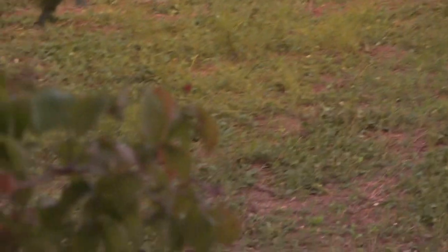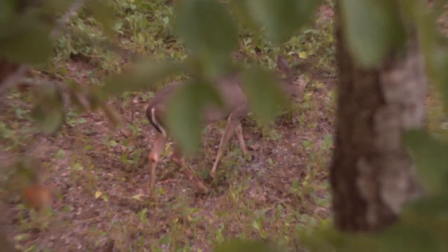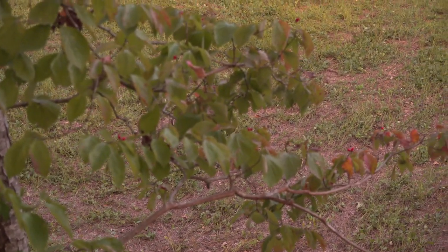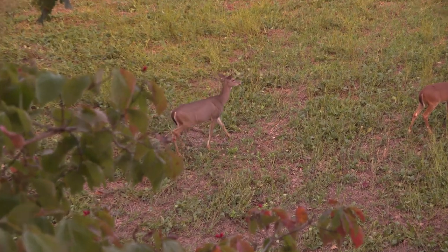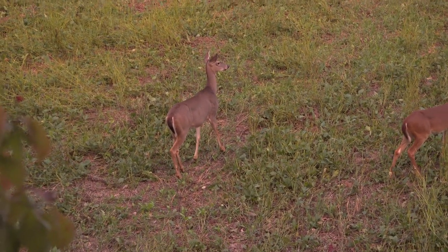The best news I heard all night. Matt said there's another mature doe coming out on that end of the food plot. She's coming into range fast, so it's time to test the saddle and equipment and see if we can pull it all together.